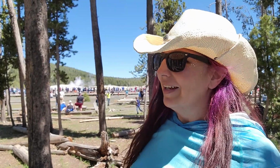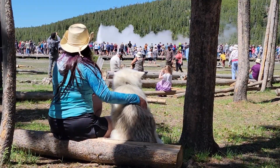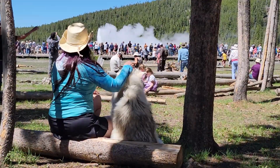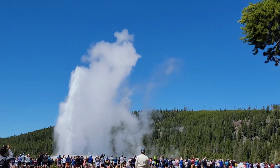3:14 p.m. It is currently 2:55, so I think we can chill out for a minute and wait for the geyser to go off. Well, with Fluffy Dog, we can't exactly get front row seats, but we can get pretty close. This is about as close as doggies are allowed to get to the geyser area. And now we're just gonna chill out and wait.